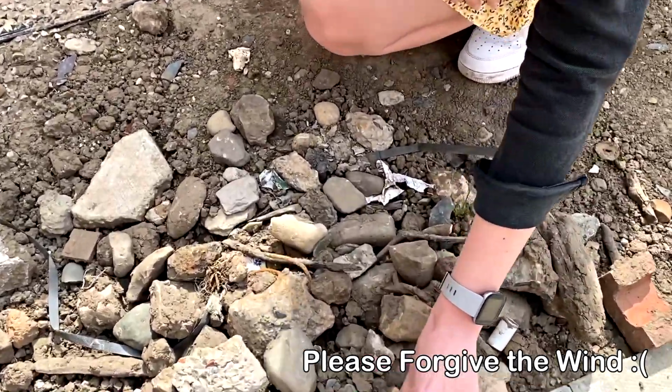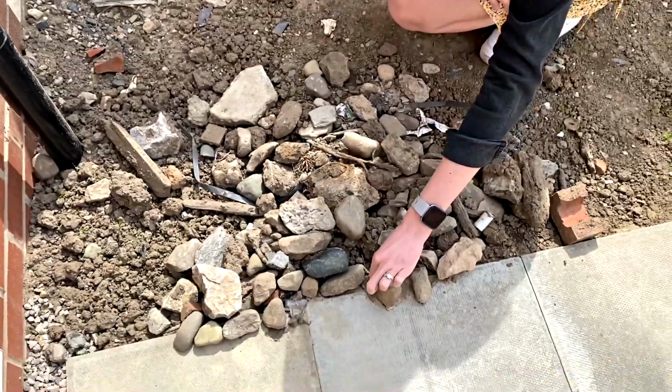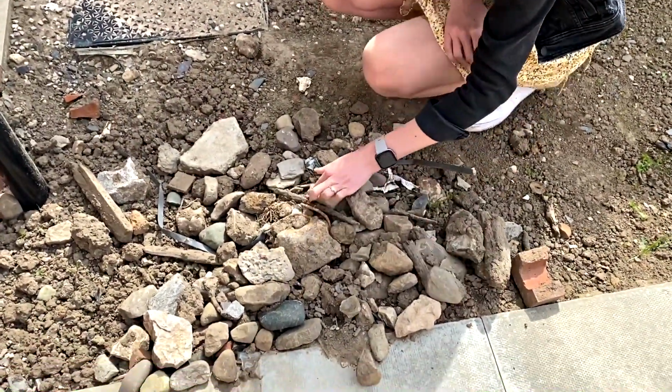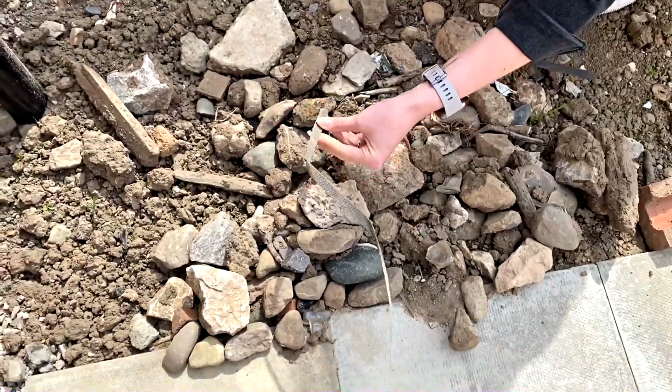But those are like metal. This is like concrete, glass, with metal in it, obviously. Got glass bottles. Lots of these. We found so many of these nails. Got some porcelain pottery as well. Oh yeah, china. This. Got whatever the hell that is.